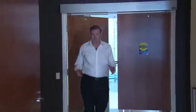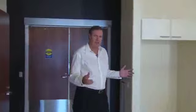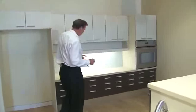This is an instructional area room. It's pretty much like an apartment. It would look very familiar to most of us. One of the things you might not have noticed, counters here are a little lower. That's so that people in wheelchairs can access them.